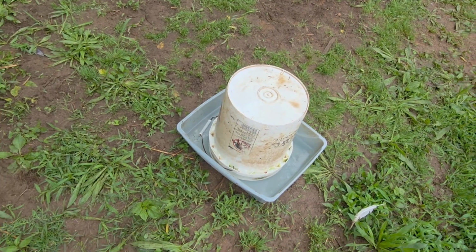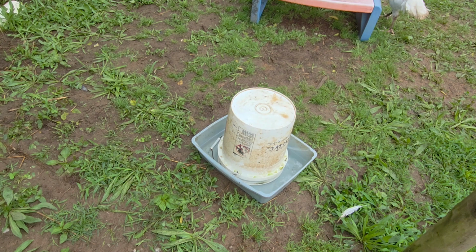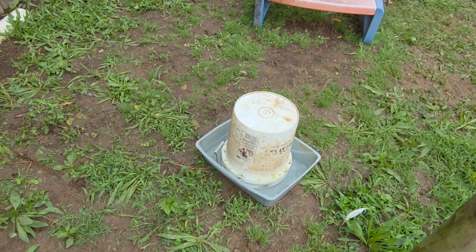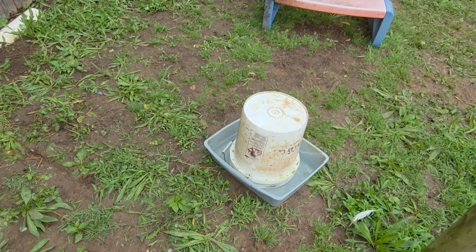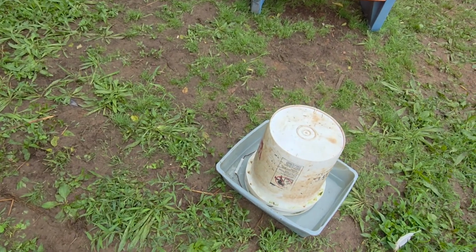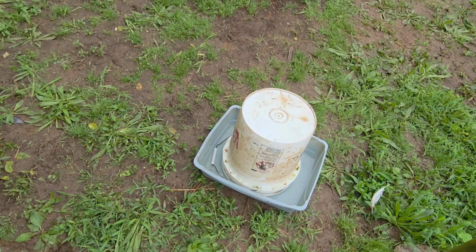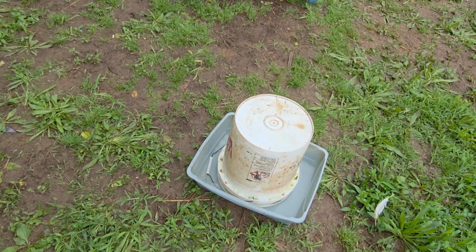Probably going to use a red bucket this time, because that white bucket there does get green on the inside. I have to bleach it every now and then. I do put just a little bit of bleach in the water, and that helps keep some of the algae down. It doesn't hurt the chickens. It actually almost helps them on respiratory illnesses and stuff like that.